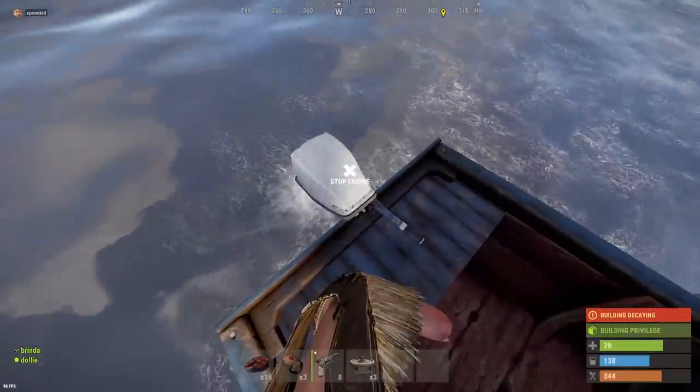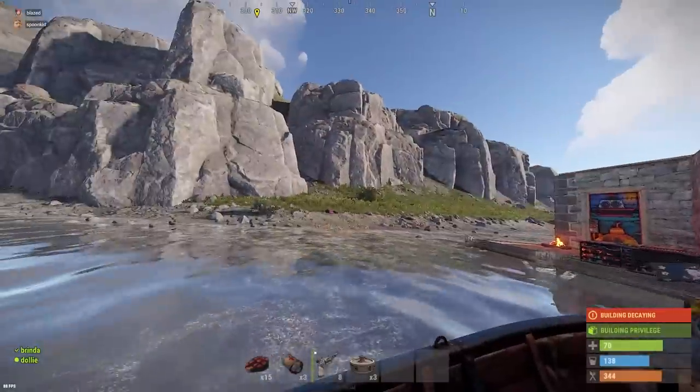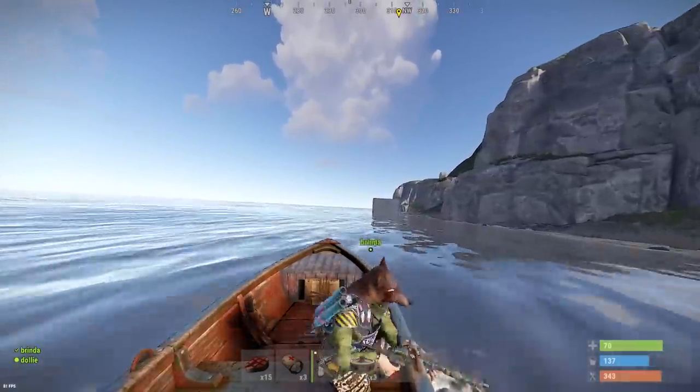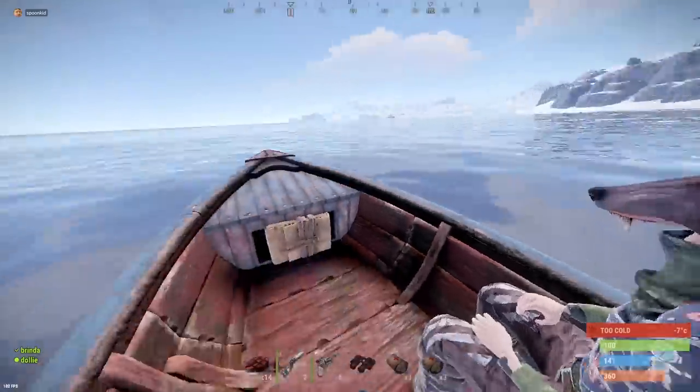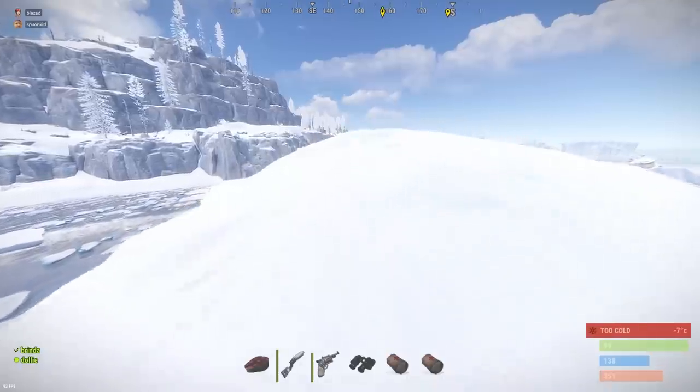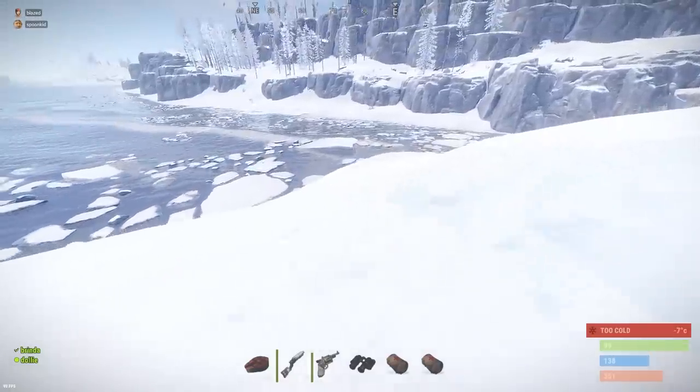Well, I got 800 metal. We got some wood. I think we can just make do. Yeah, I think we can. Ice base time? It is ice base time. Alright, here's our base supplies plus 2.5k metal. We got a bit of a wood problem. Oh, this is kind of goated, though. Oh, this is dope. Look at that.